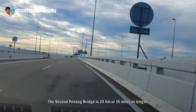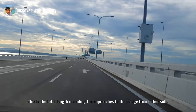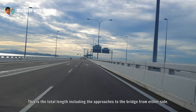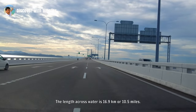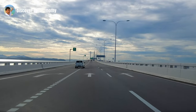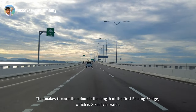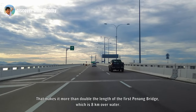The second Penang Bridge is 24 kilometers or 15 miles in length. This is the total length including the approaches to the bridge from either side. The length across water is 16.9 kilometers or 10.5 miles. That makes it more than double the length of the first Penang Bridge, which is 8 kilometers over water.